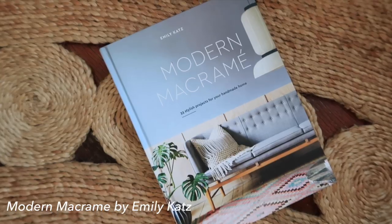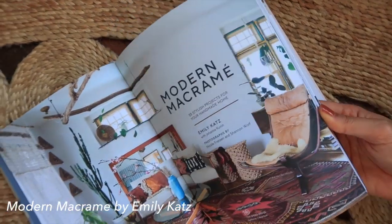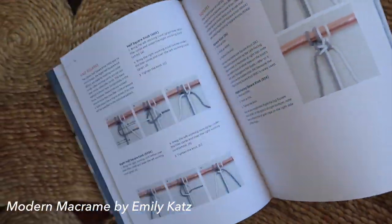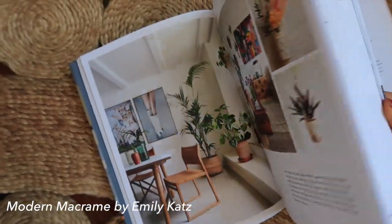Okay, next unrelated item. The other month I bought this book, which you may have seen briefly in my bathroom DIY renovation video. This is the book Modern Macrame by Emily Katz. It has a bunch of different little macrame projects that you can do, things like plant hangers, pillowcases, and everything you could ever imagine. There's so many cute ones in here.